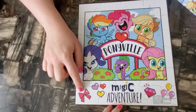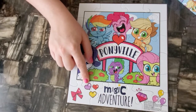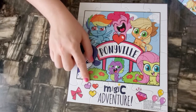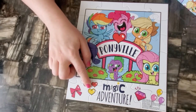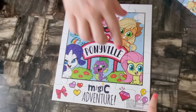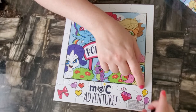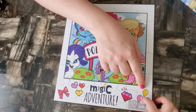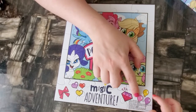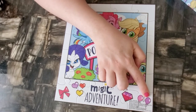And hearts. Three hearts, the colors are, say, purple, red, and yellow. Yes, that's right. Say that loud. And there's three balloons. The colors are, say out loud. Yellow. Good job. Pink. Good job. Purple. Good job.